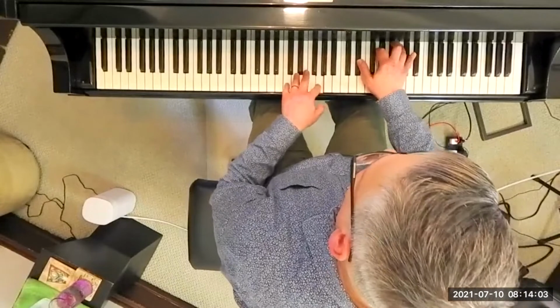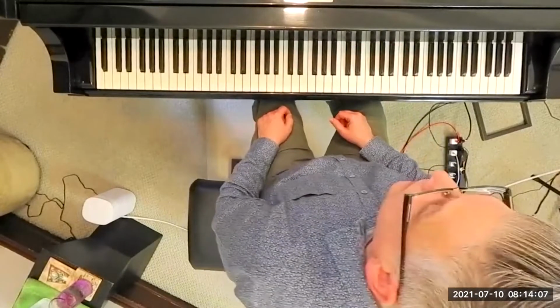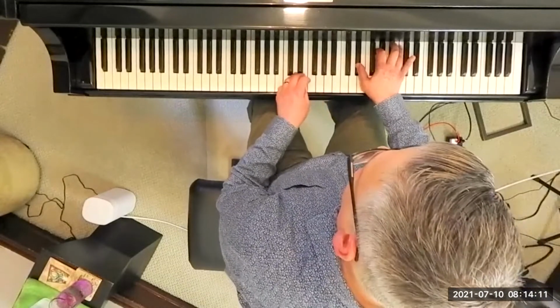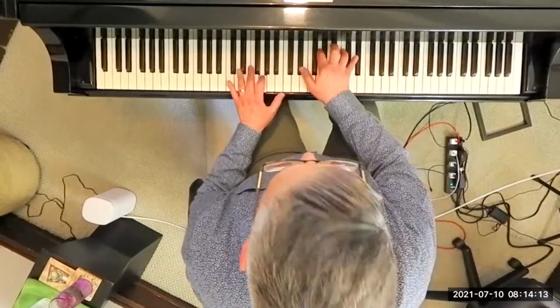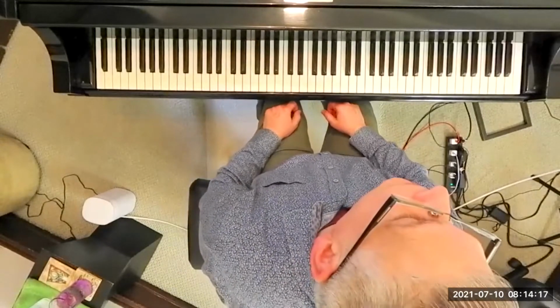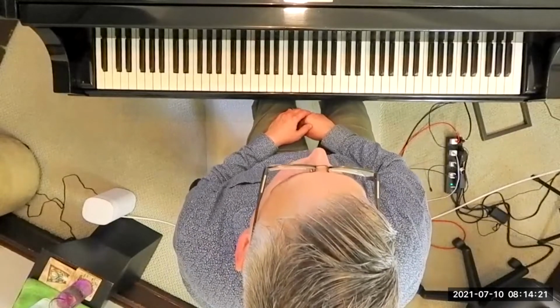And then on the way down, we have the opposite situation. This is now going in, and this is now you're out. Forward, in, out. So basically, your second fingers play a role here in feeling opposites.